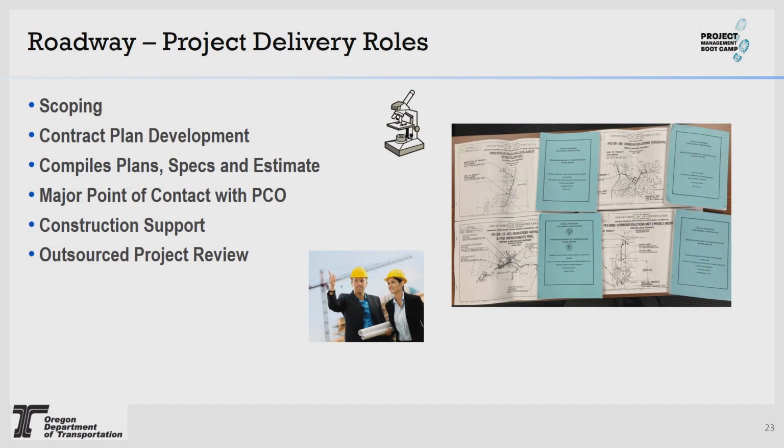Before I get into our general roles in project delivery, I do want to preface this with the fact that we are currently working through a statewide QA/QC process, and some of our roles may be tweaked compared to what's here. We still have the responsibilities, but the roles may be tweaked depending on how that fleshes out between us and other units. So first, scoping.